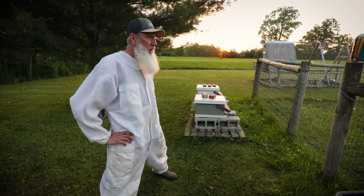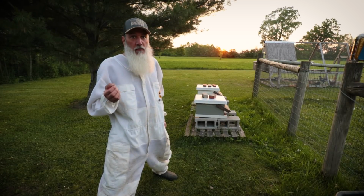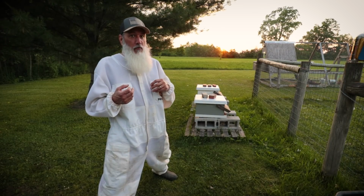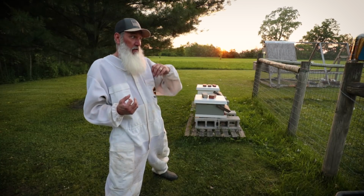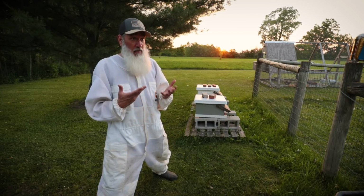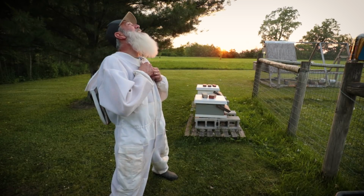I made a mistake one time before, and I went and bought a queen because I thought I was queenless, and apparently I didn't wait long enough for the emergency hatching of a new queen and for her to go out and mate and come back, and I installed a new queen and she killed it. So I basically wasted like $30, so I don't want to do that again.